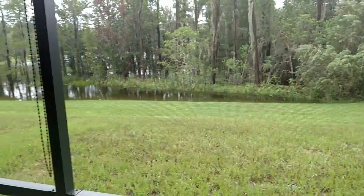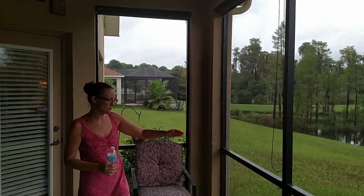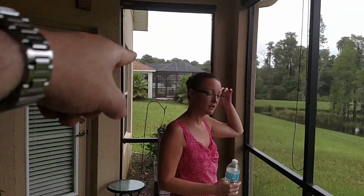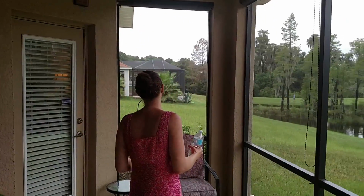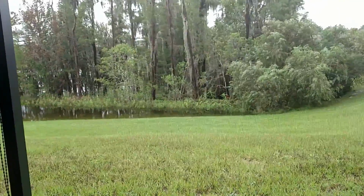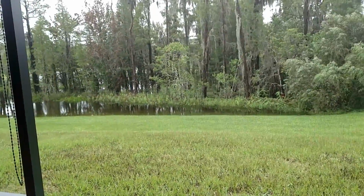This reminds me of your old backyard. You could even do some kind of step down or anything. No, look right next door. Well, I'm saying if we wanted to go further back and get the most out of our lawn, we could do a step down. Yeah, we could do a step down.